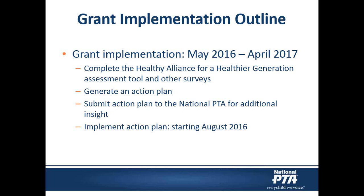So now we're going to discuss the outline of the grant. The formal grant implementation will occur between May of 2016 to April of 2017. However, this grant will target sustainable interventions so that the school meals should be impacted after the formal closure of the grant. Upon receiving the grant, awardees will complete the Alliance for a Healthier Generation Nutrition Assessment Tool. This assessment module will help you identify areas in need of improvement in your school meals.